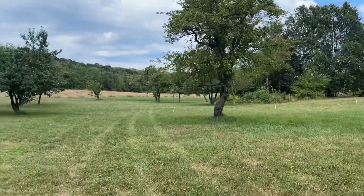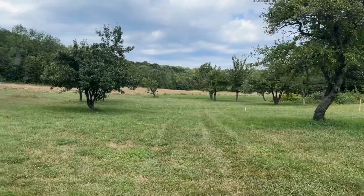And wait till I show you this other crop, but I want to show you the foundation of the base of the barn first.